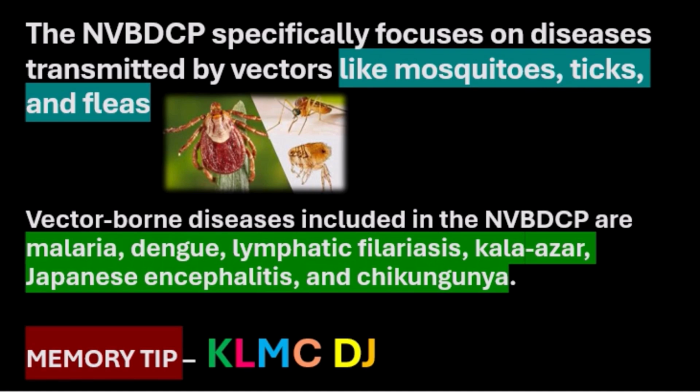NVBDCP, National Vector-Borne Disease Control Program, specifically focuses on diseases transmitted by vectors like mosquitoes, ticks, and fleas. So vector-borne diseases included in the NVBDCP are malaria, dengue, lymphatic filariasis, Kala Azar, Japanese encephalitis, and chikungunya.